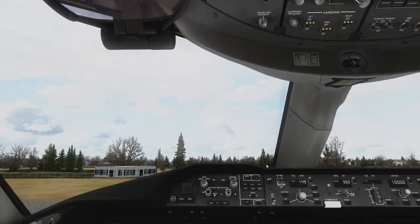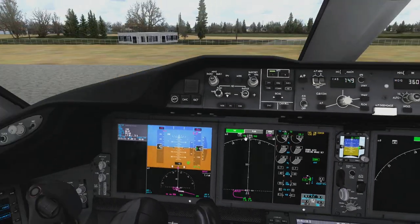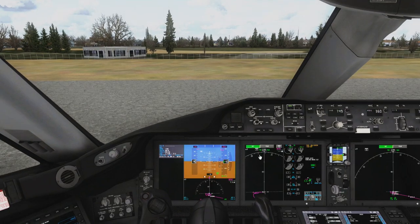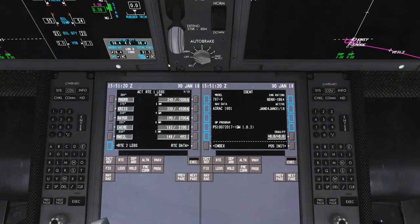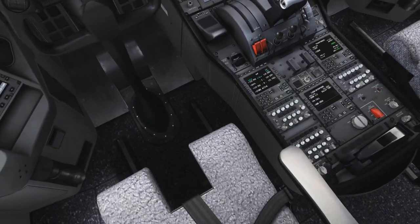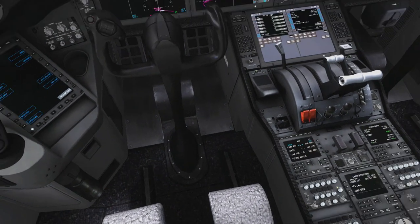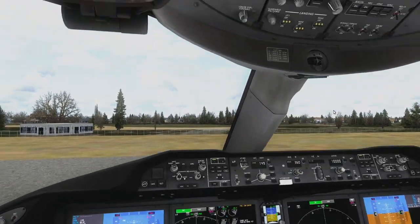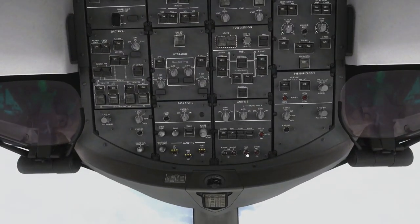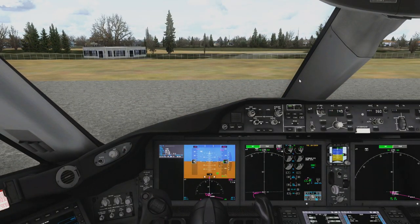By the way, what are our two warnings over here? Fuel low center, TCAS off. We do have fuel in the center tank, so right, 4.6. TCAS is on. Let's go ahead and put our taxi light on. Parking brake is off. Brakes are in RTO. And let's go find our runway.